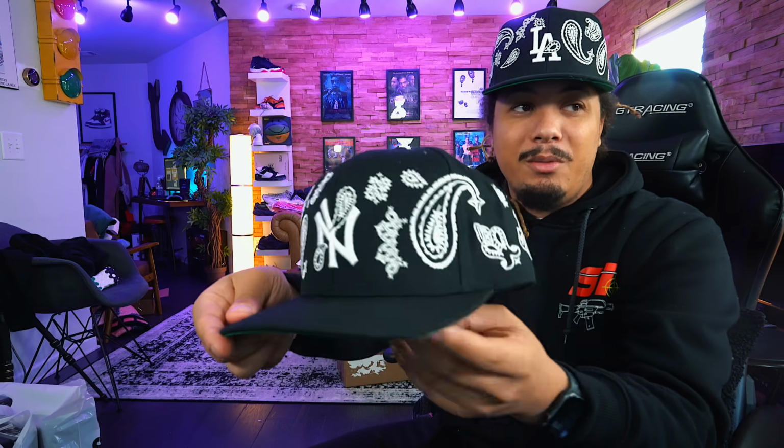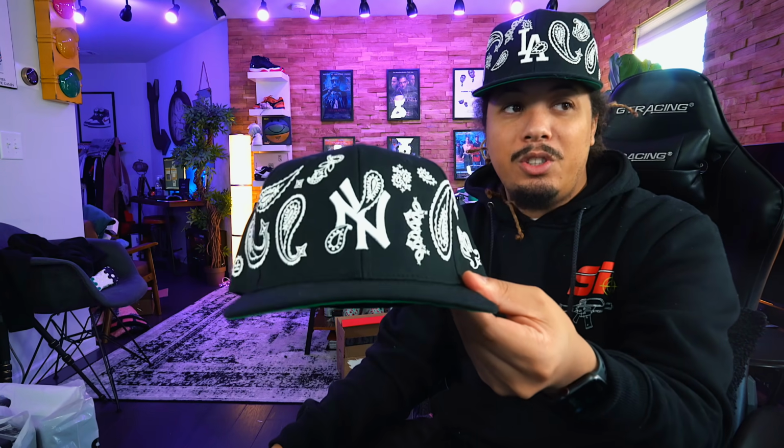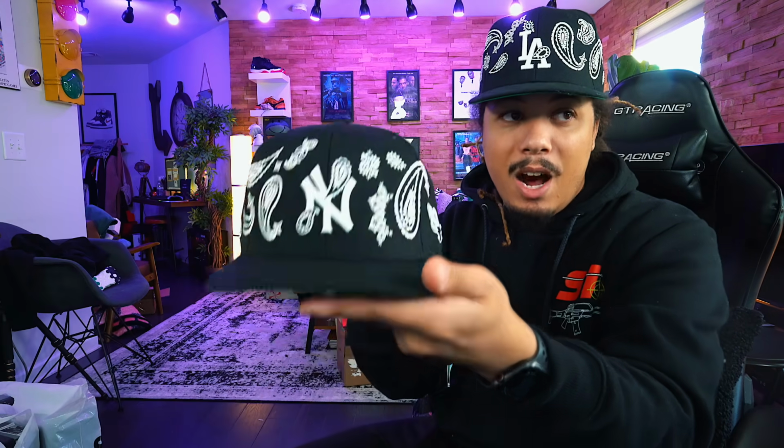Full embroidered on the whole entire front and back. Cease and Desist all around. You feel what I'm saying? Basically telling you, if you want to sue us, send us a cease and desist and holler at your boy. This is full embroidered. I like it a lot. LA, your boy's from LA. If you're from NY, then you can get jiggy with this one, definitely.